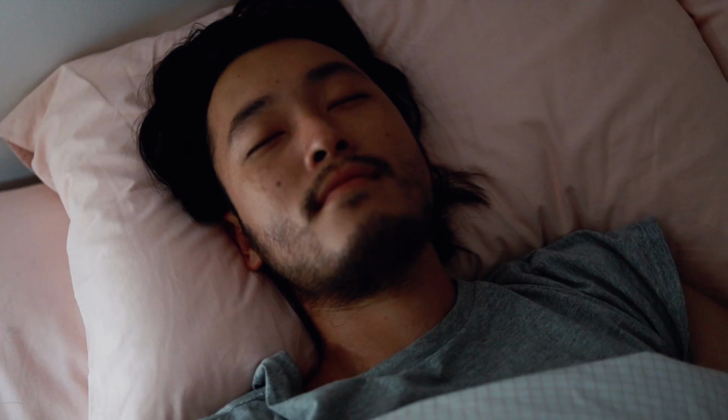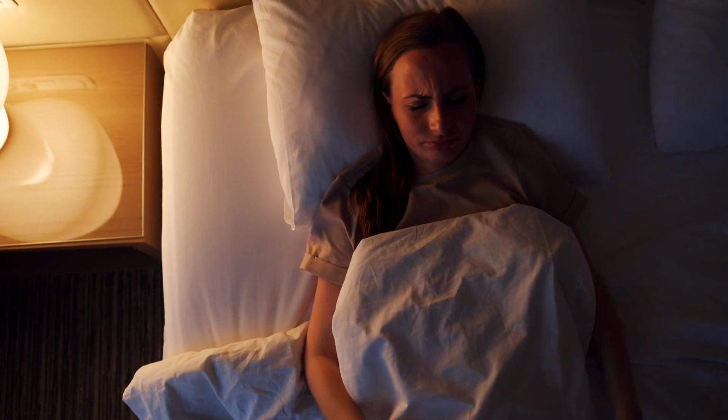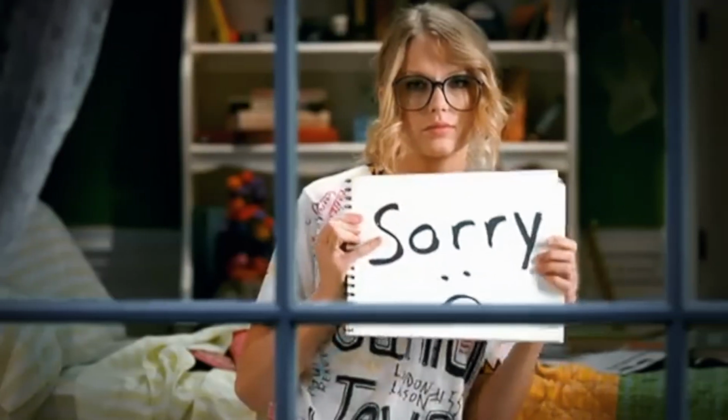Number 2 is the noisemaker can help you sleep more deeply because you won't be woken up by random noises that happen during the night. Maybe someone in your house is walking around, the cat's meowing, your neighbor saying something. The noisemaker will help block all of these out.